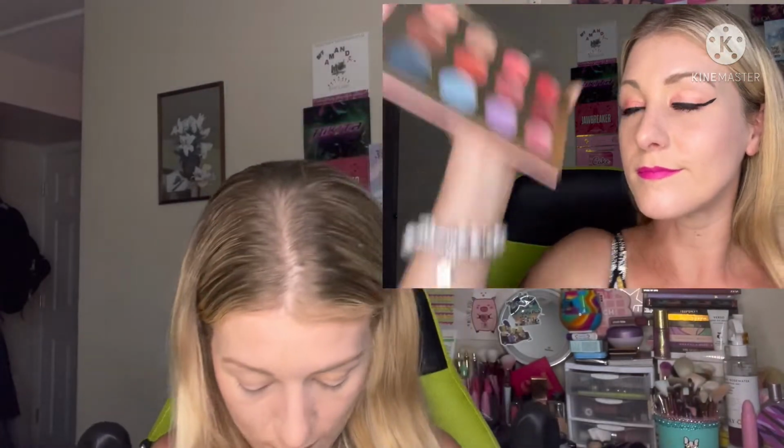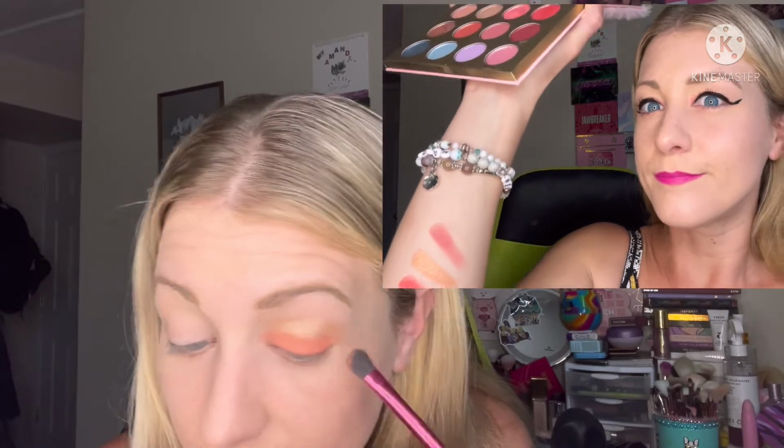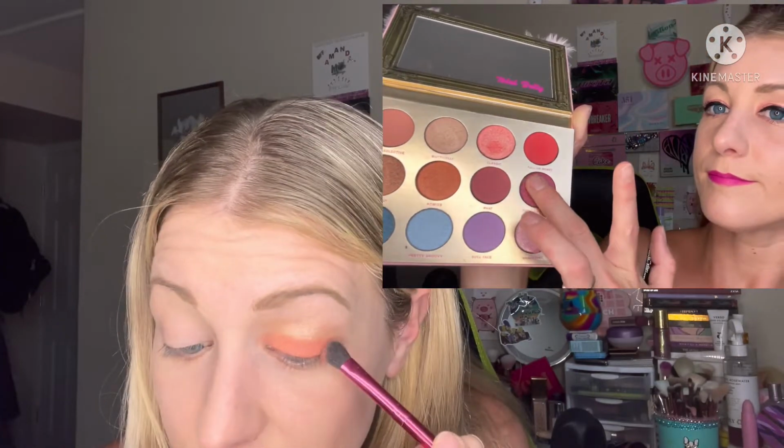Okay, one eye at a time. Right, now let's go ahead in with, get a brush. I'm going to go in with Highly Selective. I like this palette. I think they picked good colors for it. And HipDot, I have the SpongeBob palette, and that also performed really well. So I give it to HipDot. Look at it, it's pigmented and it goes on easy and it's not patchy. Look at that.